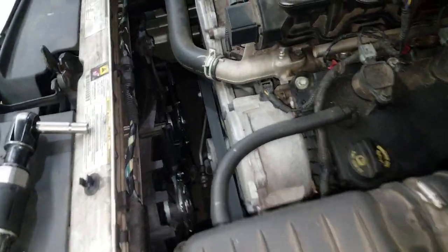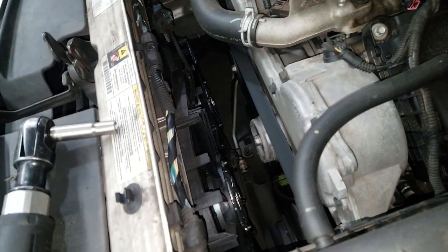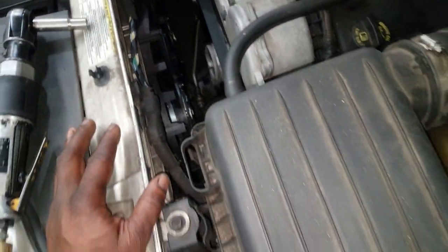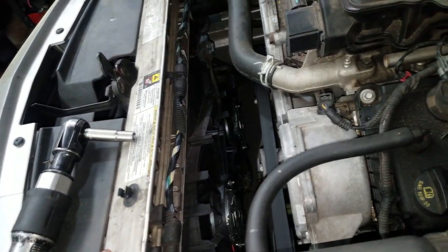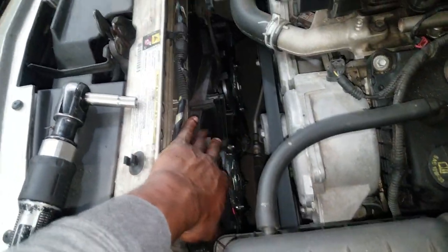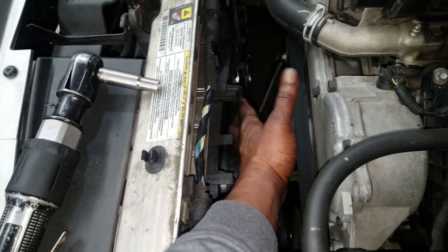All right, getting ready to go inside this timing cover. What I'm thinking I'm about to do is just simply replace the timing belt and water pump. But as you know, there's a few things you need to get out of your way to make your job and your life a little simpler. Okay, of course, the air cleaner housing. Now we'll remove this fan just to create some space between the timing and the radiator.